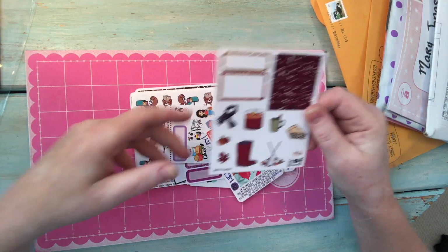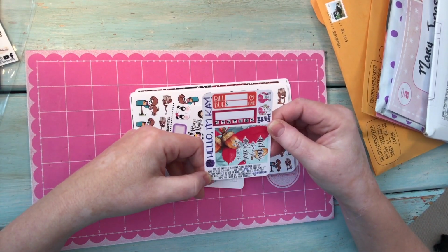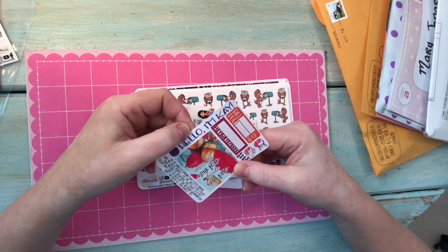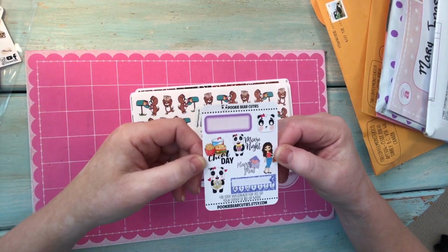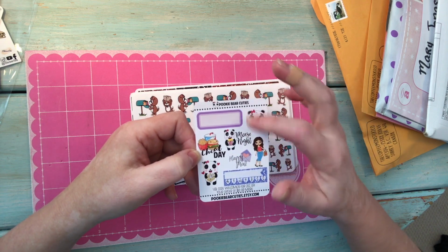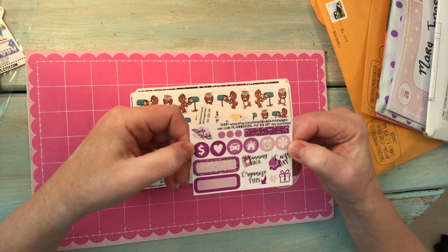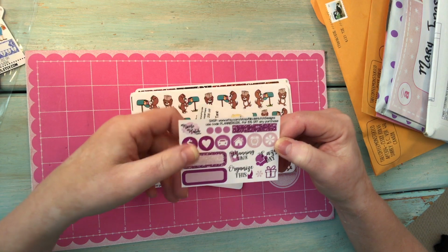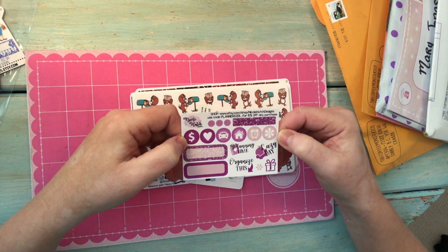And because I ordered over $25, I got samples from Random Plans. So I have that sampler, and a Pookie Bear Cuties sampler: Cheat Day, Movie Night, Happy Mail, a couple of boxes here. And a Nicole Hutch Designs sampler with a Planner Girl code for 15% off. Icons and boxes and a couple of organizing, planning, time, lazy day.